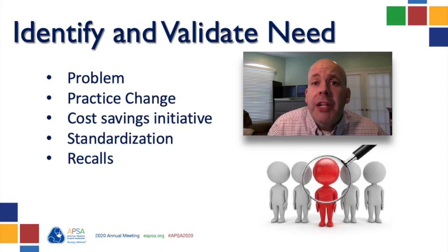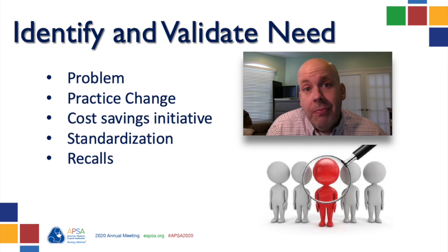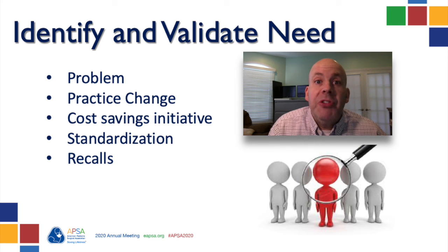Also, sometimes you're identifying that there needs to be standardization. There may be 5, 6, sometimes 7 different products in your hospital that do the same thing, and sometimes there are only 2 or 3 of them that are being used. And it behooves the hospital to get rid of the stuff that they're not using, not only to create shelf space, but to make things easier in the buying process. And lastly, sometimes, unfortunately, products get recalled.